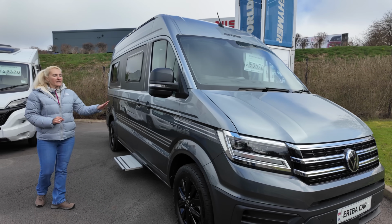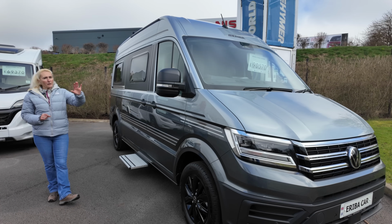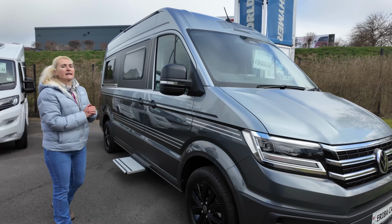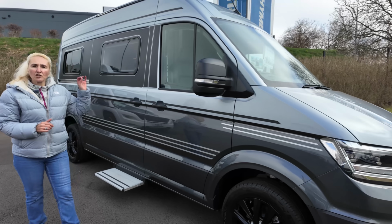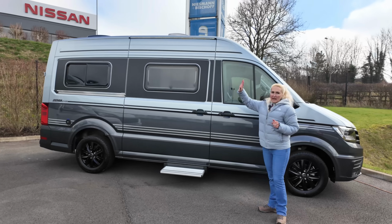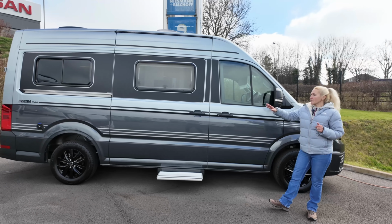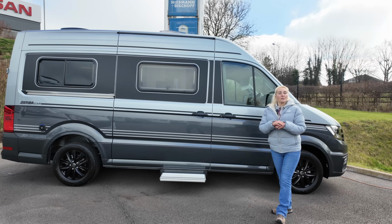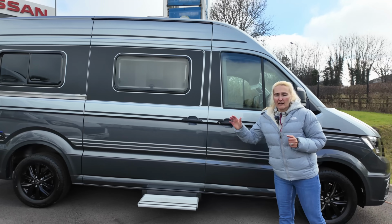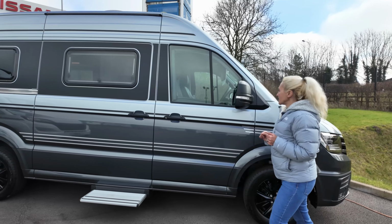Now in terms of the exterior, as I say, it is based on the VW and there's 3 choices of paintwork. This is the silver that we can see here, the other one is cherry red, or there is blue. So you're going to get the solid band and then a change in the colour, whether it be red, blue or silver. So it depends how bright and vibrant you want to be. So those are the exterior facts and figures that we're going to need to know.